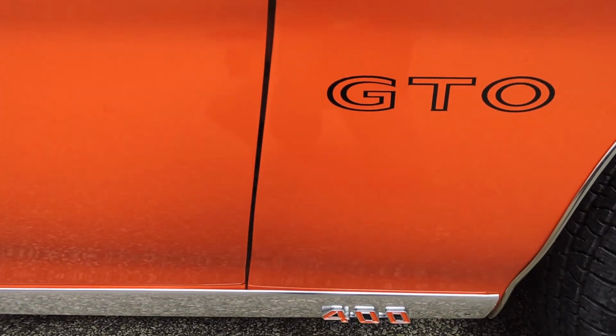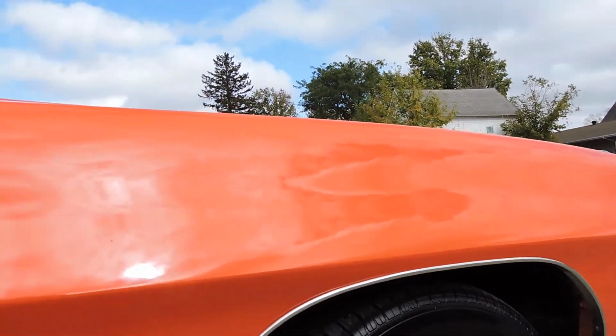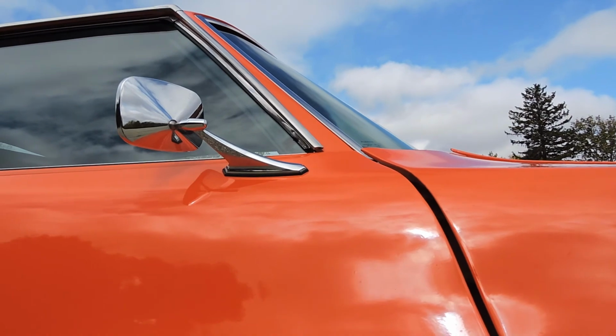We've got a nice wide door gap from top to bottom here on this front fender. No blisters anywhere in the fender. There's a little bit of a paint chip in the clear coat right there by my finger. Other than that, the rest of the fender looks excellent. It's got dual chrome mirrors.